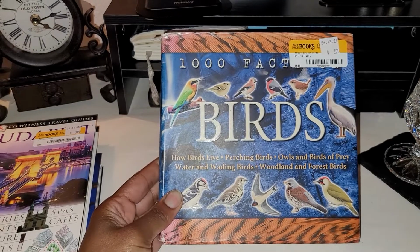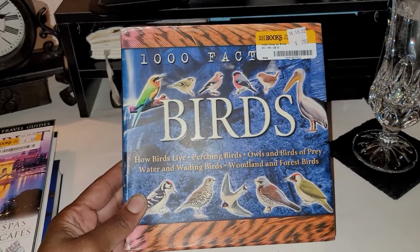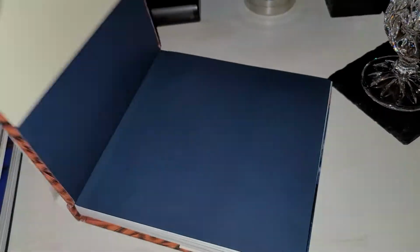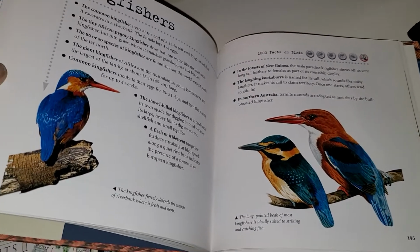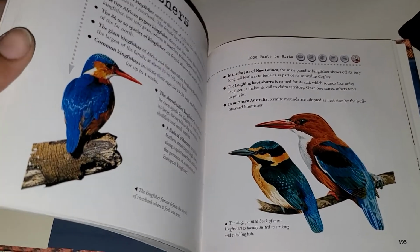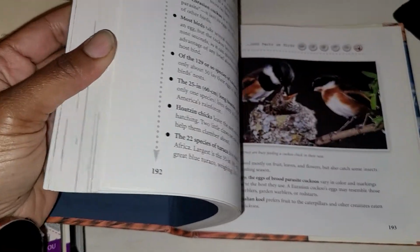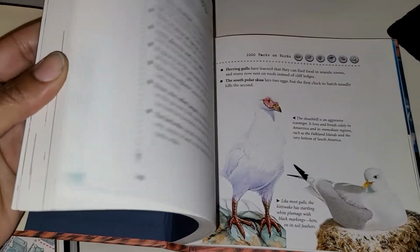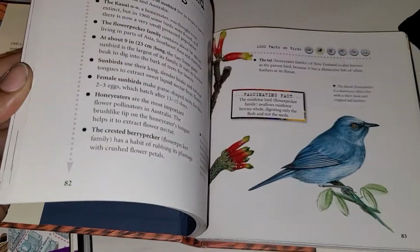So I have here a book on birds, and I love stuff like this because not only does it educate you on that specific species, but also, since I'm so into art, it gives me things to do a lot of art practice on. These are some beautiful illustrations, especially this kingfisher here. I love kingfishers, so this will be something that I can take the time to sketch out and paint. And there's a lot in here that will keep me busy, not only learning about the different species, but also sitting at my desk sketching them out and painting them.